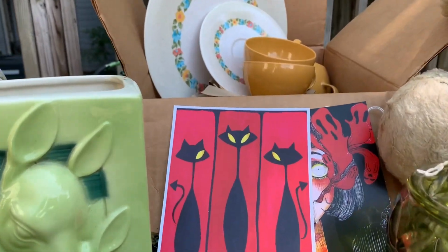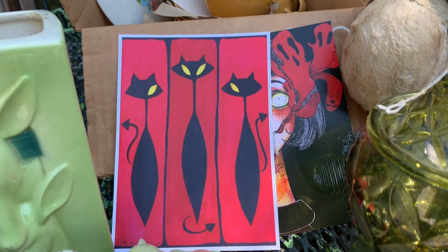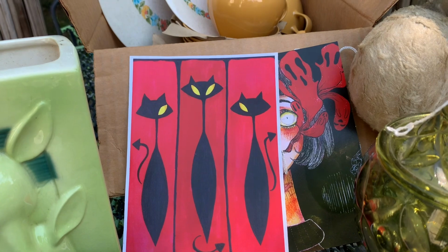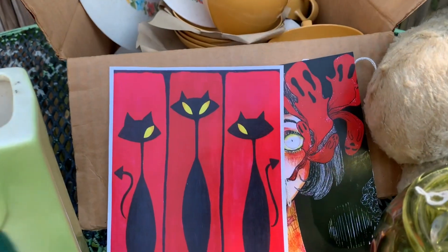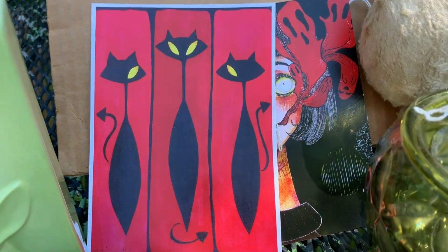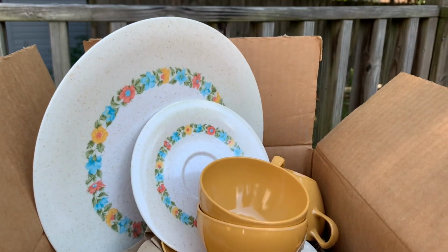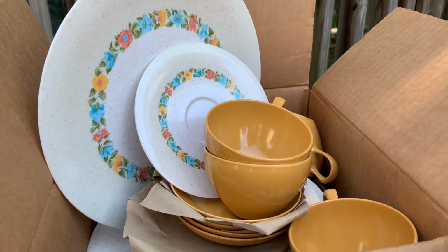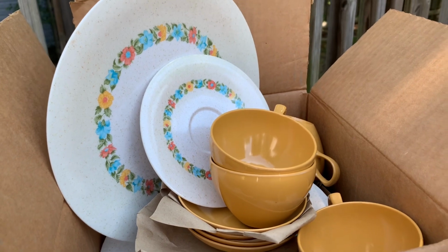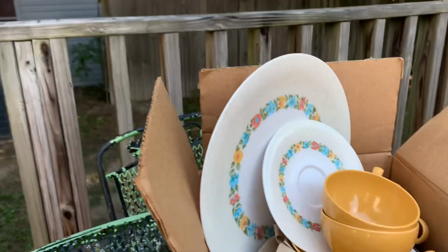I don't know if I showed these in the video or not, but that's some original art. It's so cool. A teenage girl that works at the antique mall makes prints of her original art and signs them. Wouldn't that be a cool Halloween t-shirt? And I got this Melmac set of dishes, and I just think that's so pretty. The little bowls are the gold color, and there's the plates and the cups and saucers. I love the scarf.